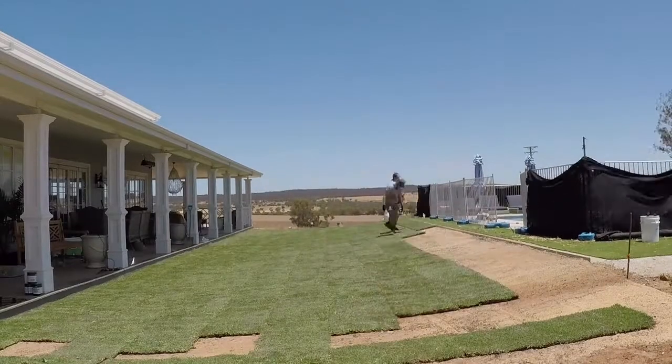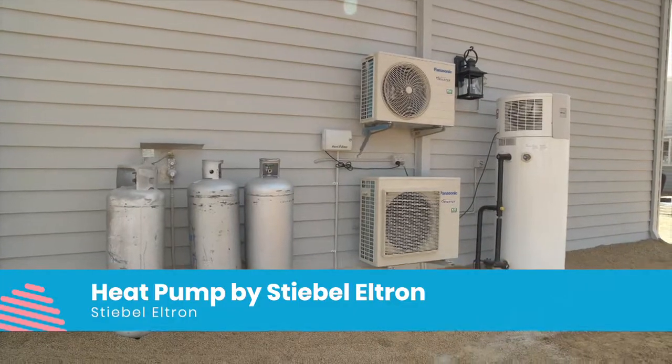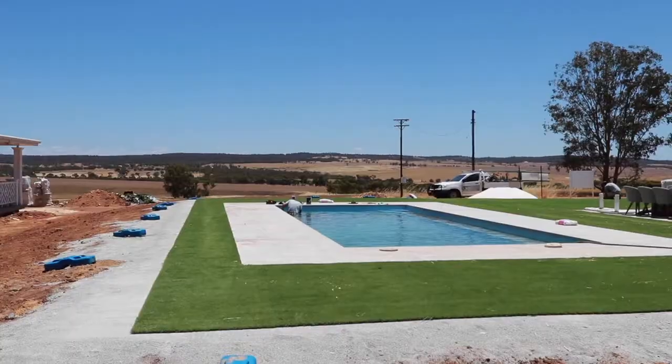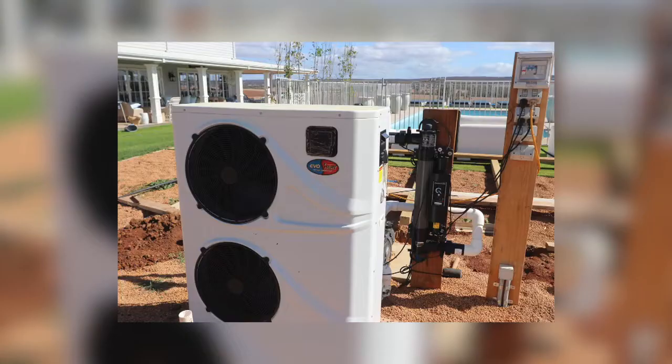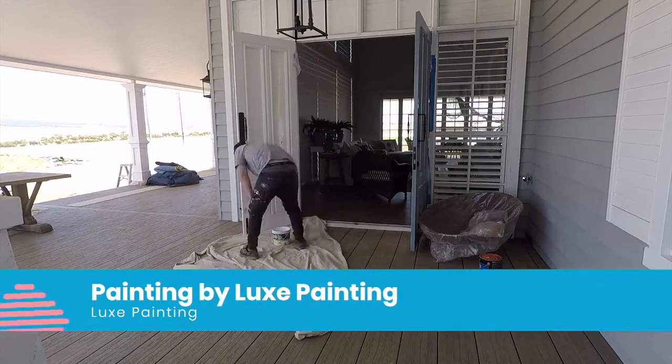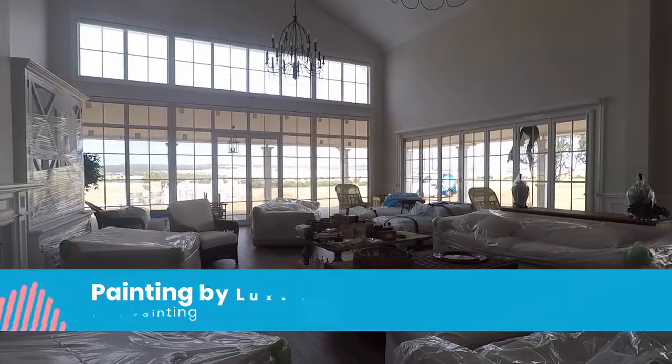Back at Natalie and Mark's place in Tourdier, progress has been strong. It looks like it's all coming together. After the break, we head west for the big reveal.